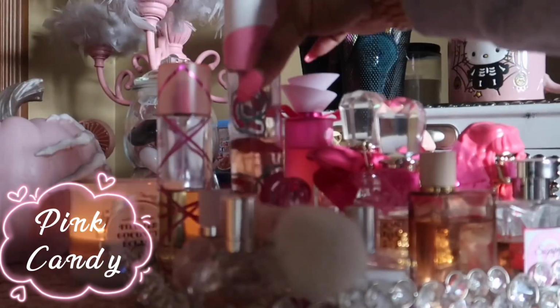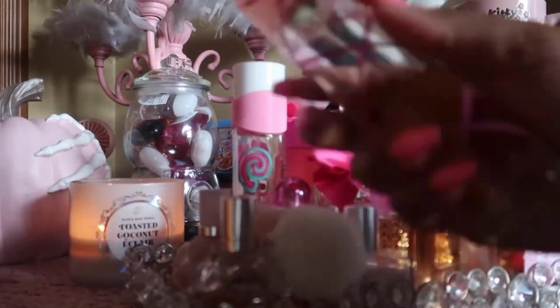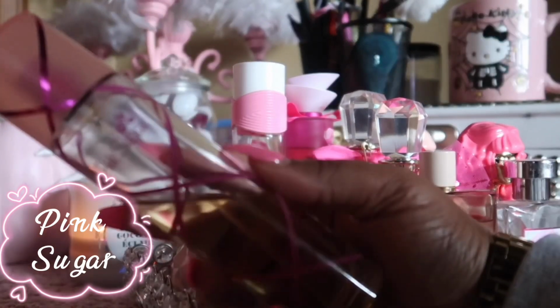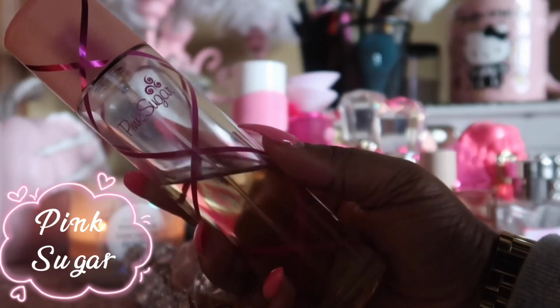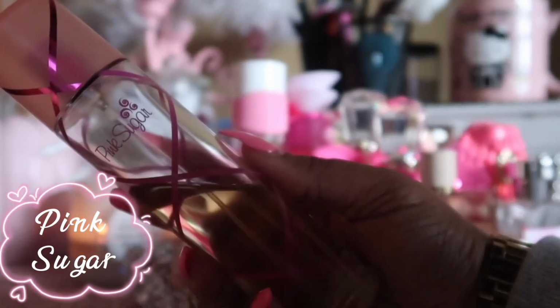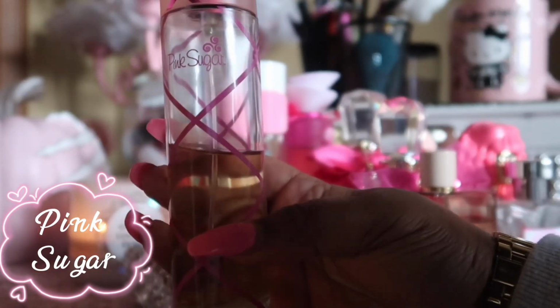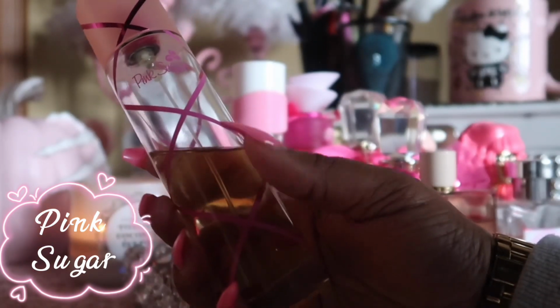Another fragrance that I do that with as well, if I'm not having a scent of the day just yet, or if I just need something to refresh myself, I will put on Pink Sugar. This is what I also like to wear to the gym, or if I'm running errands and I haven't really chosen a scent of the day, I will throw Pink Sugar on. And as you can see, I have used a lot of this.